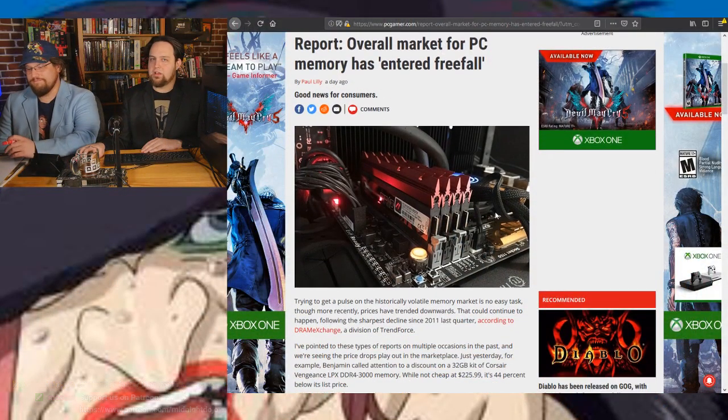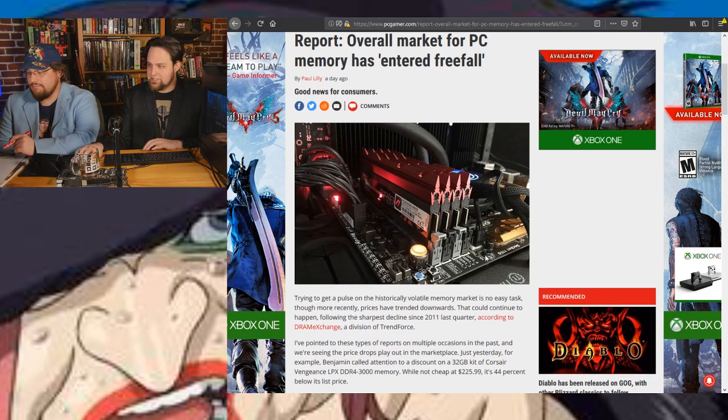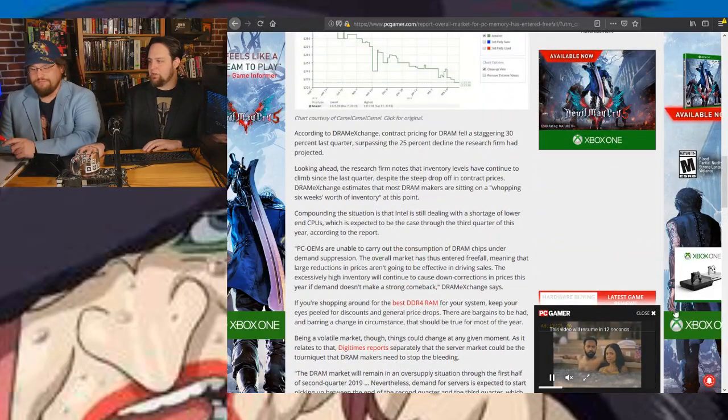In good news, DDR4 prices are going to be dropping a lot. People are sitting on 6 weeks inventory. The market's down. CPUs aren't selling as well. GPUs aren't selling as well.